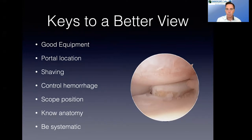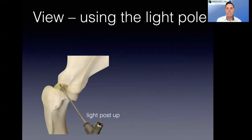Scope position is important as well. We'll talk a little bit about that in a second. You have to know your anatomy. So you should know, once you stick the scope in, if you see a structure, you should probably recognize it. So if you're not sure what it is, learn what the arthroscopic anatomy looks like. And when you're exploring the joint, be systematic. So let's just take a look at a few practical tips using a scope.